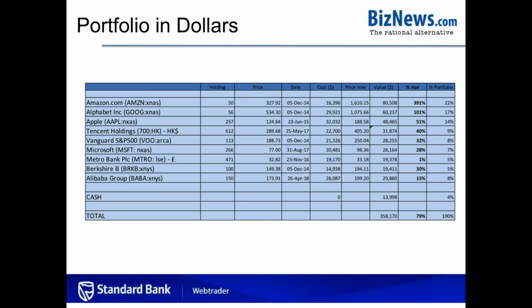But that $358,000 compares with a year ago, in May last year, of the portfolio value of 289. So it gives you an indication that we've actually been growing in US dollar terms at comfortably over 20%. And, well, we've been growing at 32% annualized, but in the last year, it continues to perform really well.